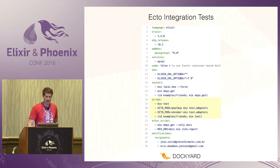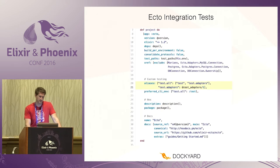So let's take a look at Ecto's mix.exs file to understand this. As you can see here, and I don't know how well these screenshots are showing up on the big screen, but as you can see here, there's a key in the project function called aliases, the purpose of which should be obvious. It aliases a given mix task with a list of other tasks. And these other tasks can also be aliases themselves.